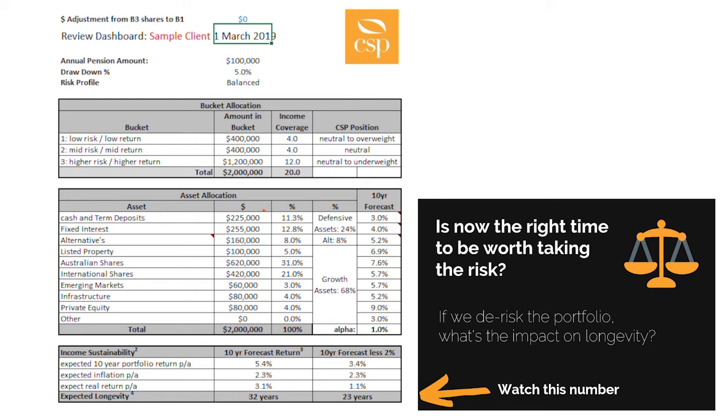Now, quite clearly, the number to watch is down here. What happens to the portfolio longevity at 80% confidence if we take a third of the equity market risk out and put it into B1 style assets? Taking $400,000 out, we've got 23 years at the moment. We de-risk and we're still at 20 years. Now, 23 years down to 20 years is not a particularly large reduction in longevity.